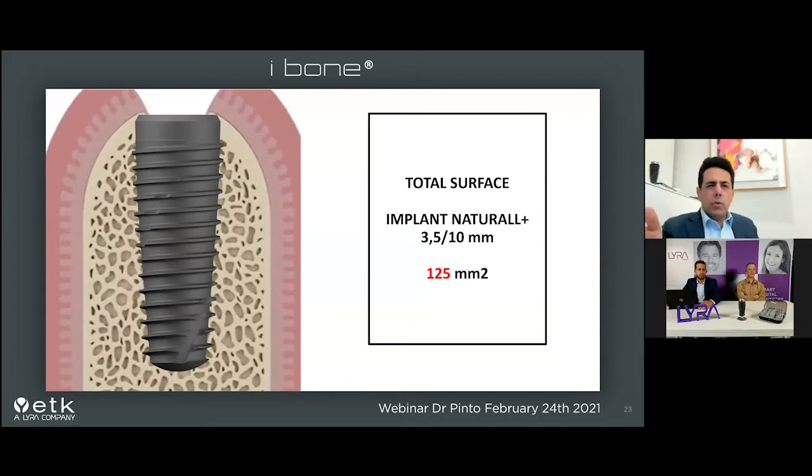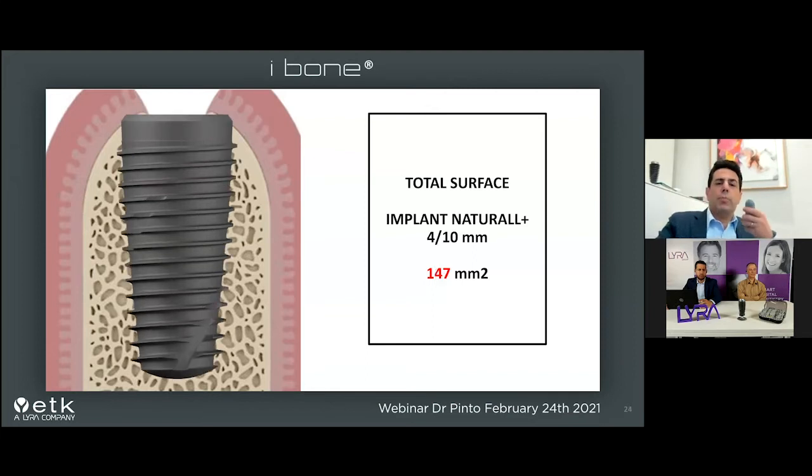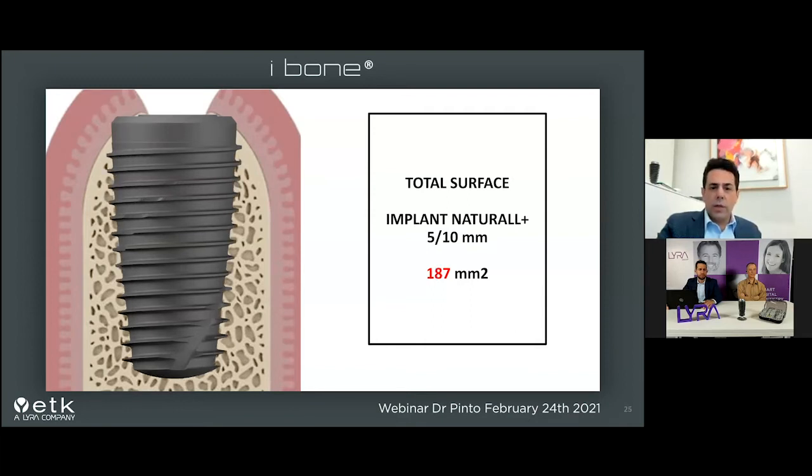Usually when you put an implant to restore a tooth, you decide to choose, for example, this one, the 3.5 by 10 millimeter. You see the total surface developed is 125. If you want to augment the bone stability or the bone-implant contact, you need to change the implant and put a wider one. For example, you put the 4 millimeter and you arrive at only 147 square millimeters. And if you want a larger one, you know that you need to remove more bone. Okay, you have an implant with a diameter of 5 millimeter, but you arrive at a total surface of only 187.